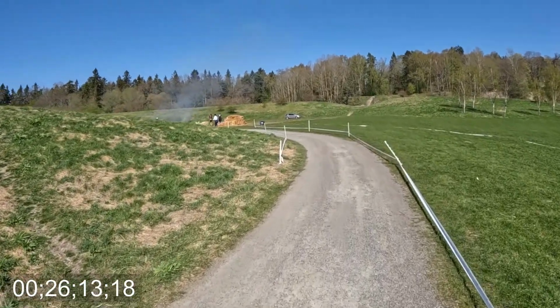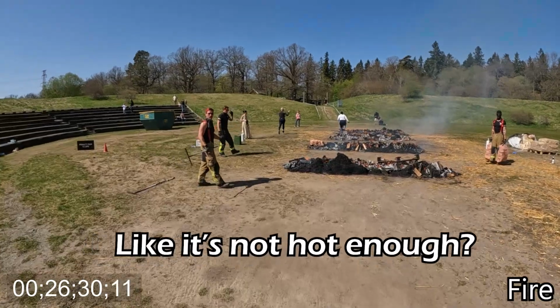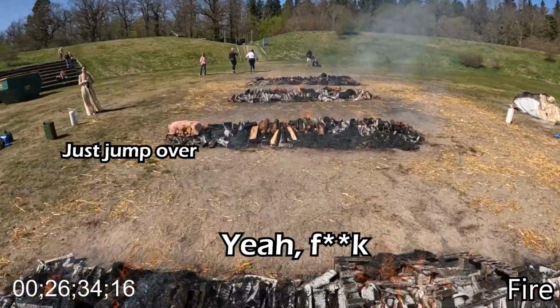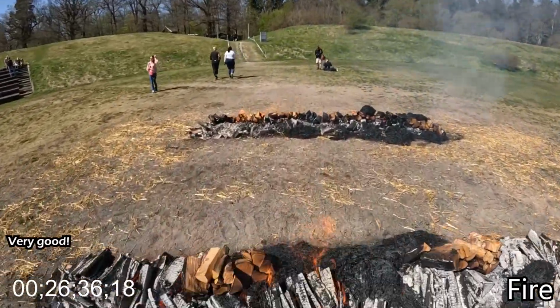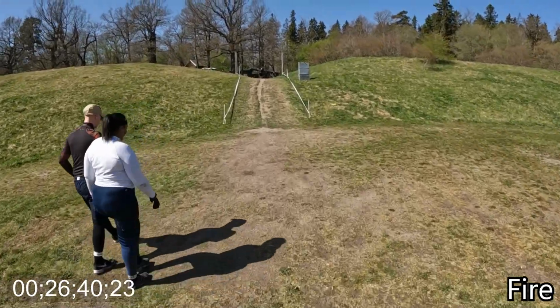As I round this corner, I see smoke. It's about to get even hotter. Som de inte är varmt nog. Ja, fy fan. The fires might not look like much on the GoPro lens, but I could feel the heat. It was like jumping through a wall.